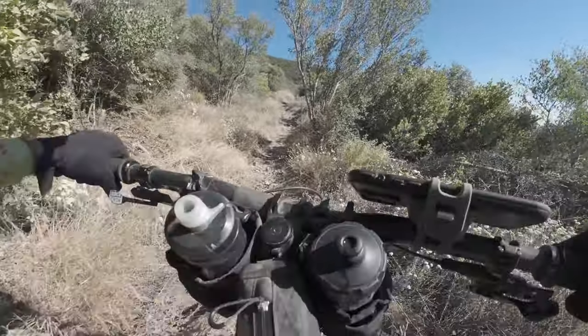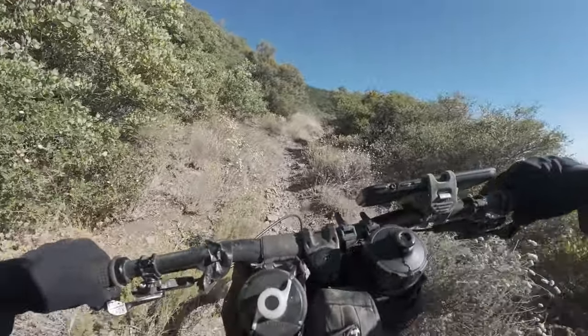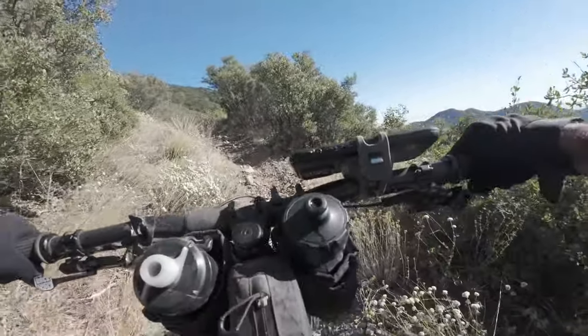Is trail work really trail work if you ride to the trail work? This is training. Pedaling up this steep, loose single track with tools and a battery.